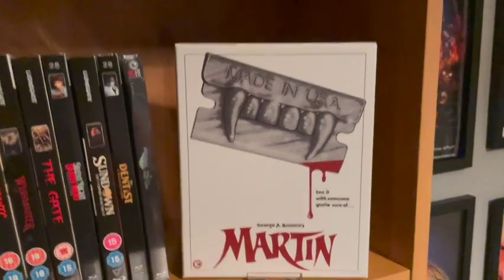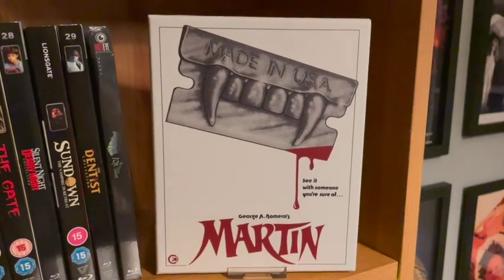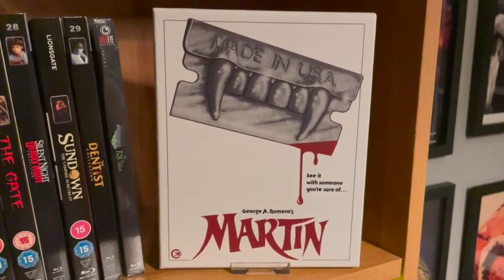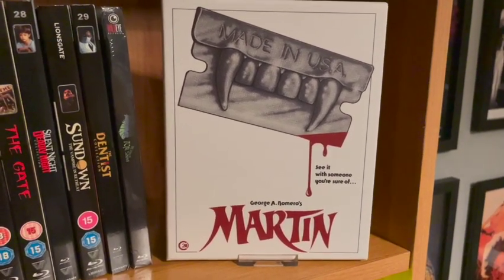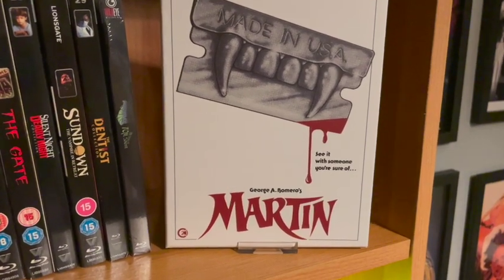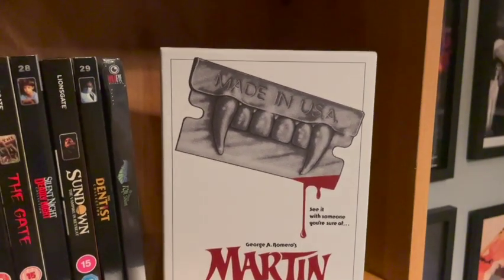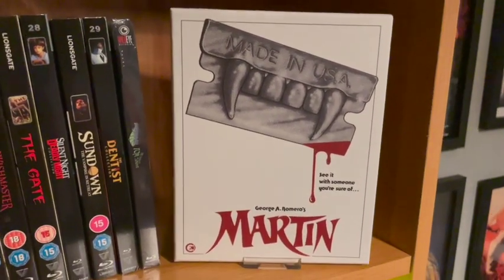I think the set's lovely. I love the way the red blood pops on the image, on the artwork. It looks fantastic up against the white. The title looks amazing as well in red, Martin. Again, it really pops with the white. Great simple image, very simplistic. They picked just a razor blade with the fangs.